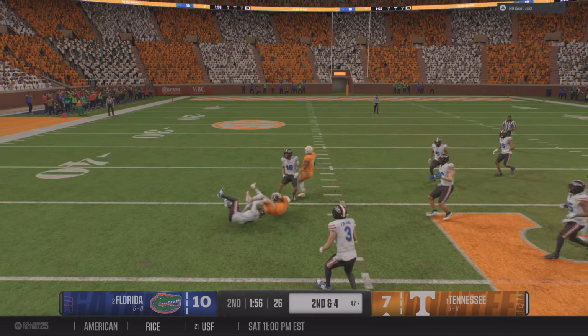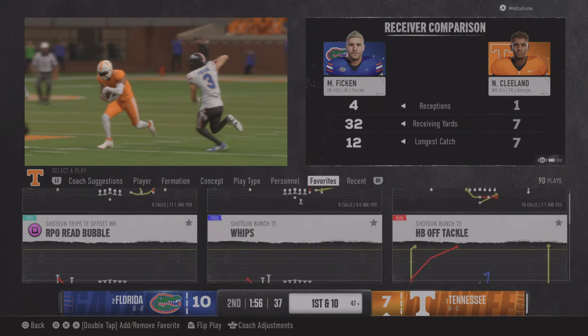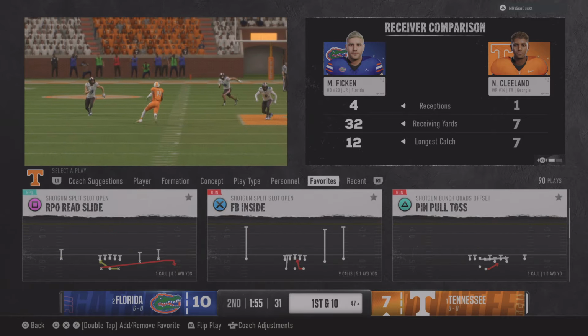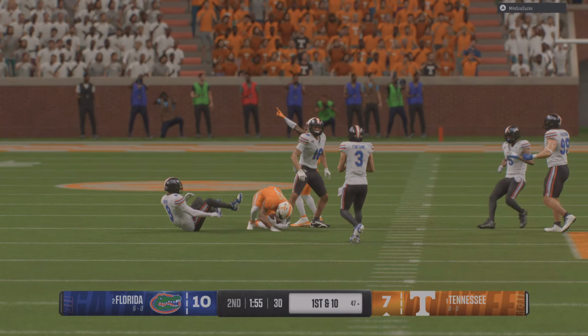Quick pass, the catch is made. And he'll get the 1st down yards before they finally bring him down. Boy, Chris, great timing here with the quarterback against that zone defense, waiting just at the right time to deliver it into that window to pick up a nice gain.